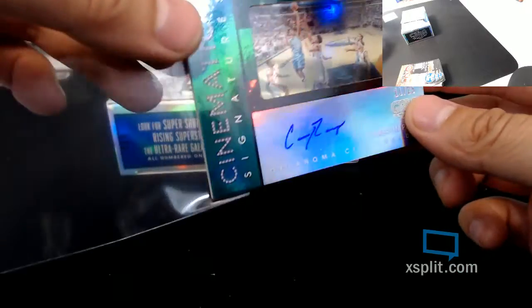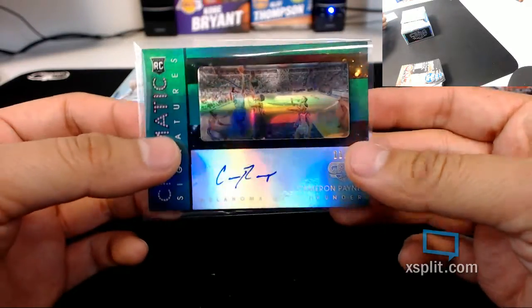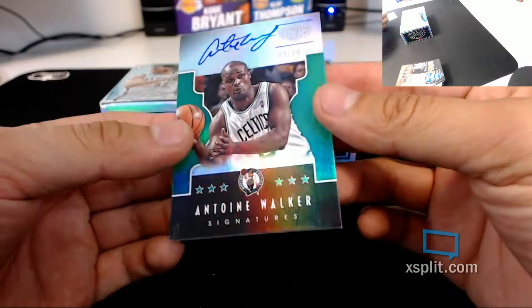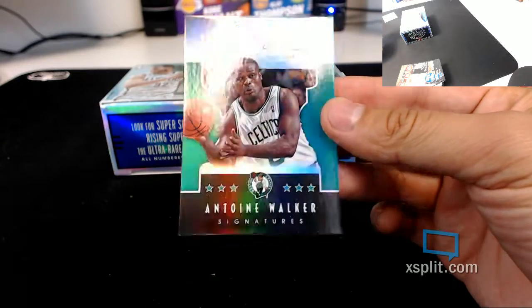And your last hit of the break is for the Boston Celtics again, Antoine Walker, 4 of 40. On card autograph for the Celtics.